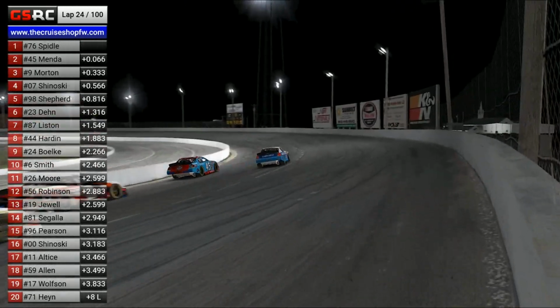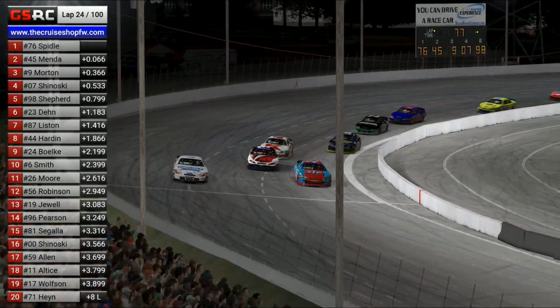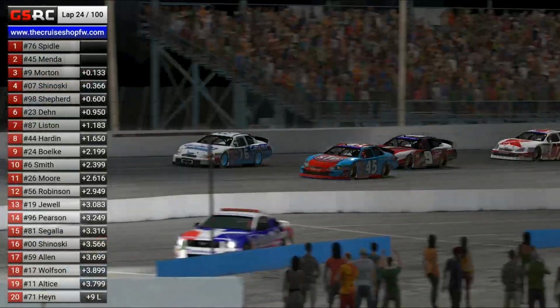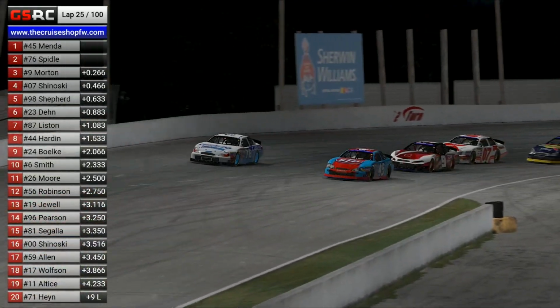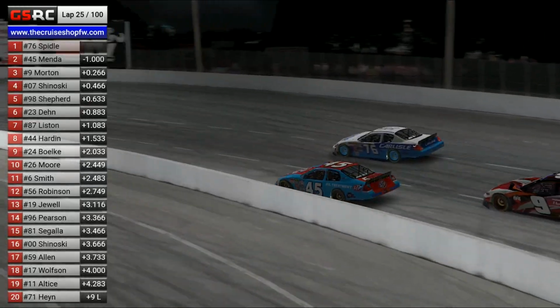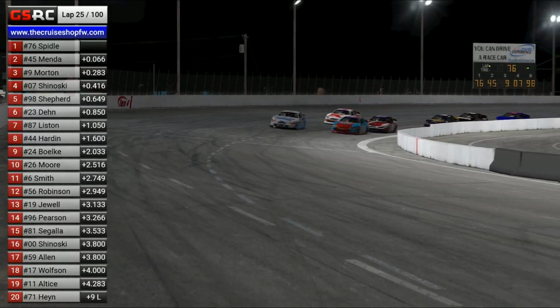Justin Morton watching, very interested in how this turns out. So far, Speidel still hanging strong on the outside. Menda once again dead even as they cross the line. And Morton is loving this side-by-side battle that he's watching in front of him, because these guys are working the wheel just a little bit harder and using up some of that fresh rubber that maybe they will need later in the run.